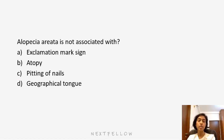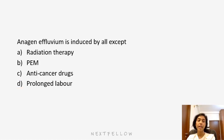Alopecia areata is not associated with exclamation mark hair, atopy, pitting of nails, or geographical tongue. I've explained to you in brief what alopecia areata is. Answer is geographical tongue. Anagen effluvium is induced by all except radiation therapy, protein allergy, malnutrition, anti-cancer drugs, or prolonged labor. So the answer here is prolonged labor because that is classical of telogen effluvium, right? A stressor precipitating excessive hair fall 3 months later.